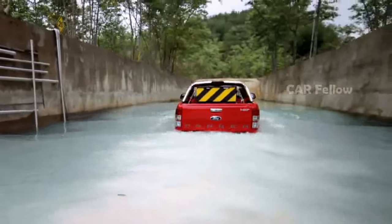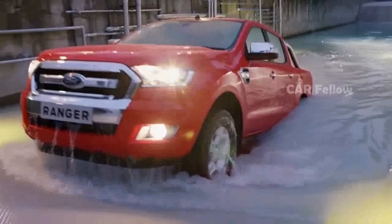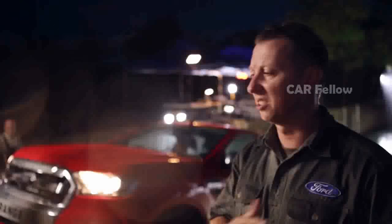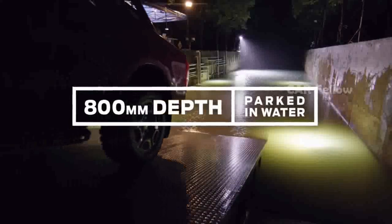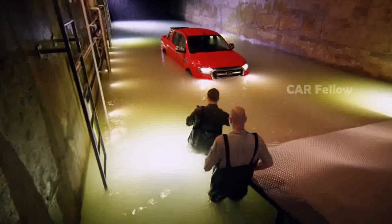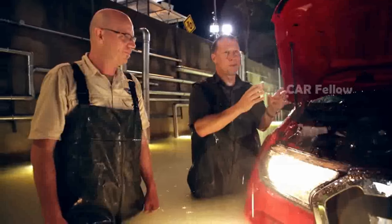The engineers could be calling it a day, but they're not quite satisfied. I'd like to back it in and let it idle in the water for an hour. That's something that we've never done before. Once again, the Ranger slips into the depth no other truck can survive, for more than just a crossing. Yeah, this is pretty crazy.